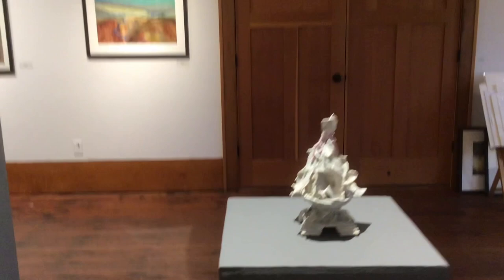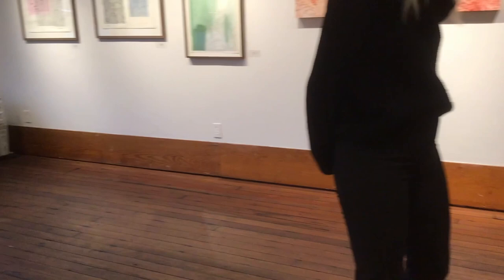Gorgeous. So it's like entombed. Yes, exactly. A really beautiful tomb for each. Yeah, and that's why they kind of have that base too, which is suitable.